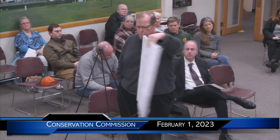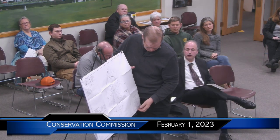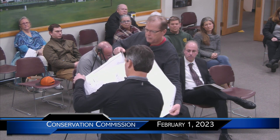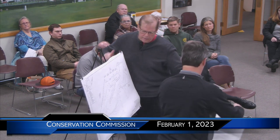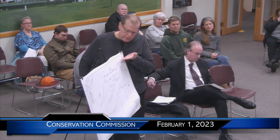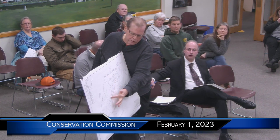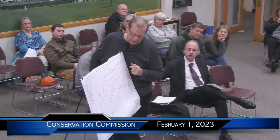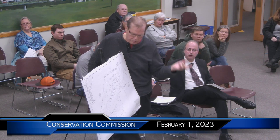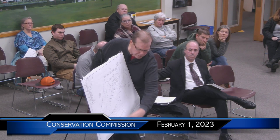The other document I gave you is a site as-built. This is the road up top, the closed path comes down, and the paved surface to the end. I have the edge of clearing that had been established, and just to go back to the previous notice of intent, this is Mr. Doan's property down here, and this is where we were just talking.